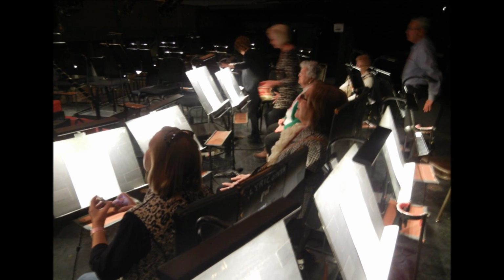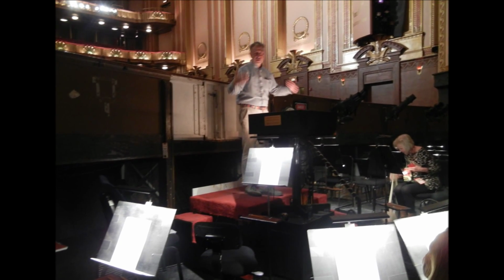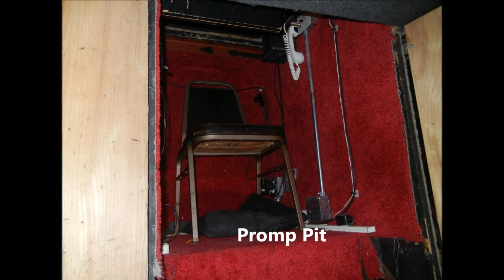Different instruments are available for different operas. Some require more violins, some more cellos, some more horns. But they all fit in the orchestra pit, which is rather small. The conductor always has a view of the actors on stage.